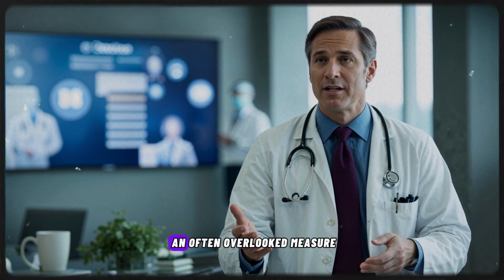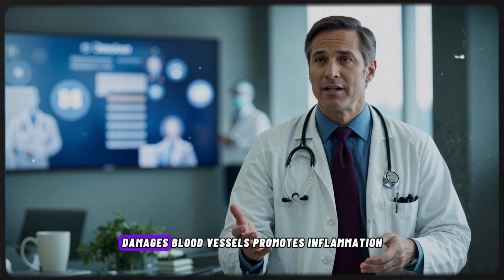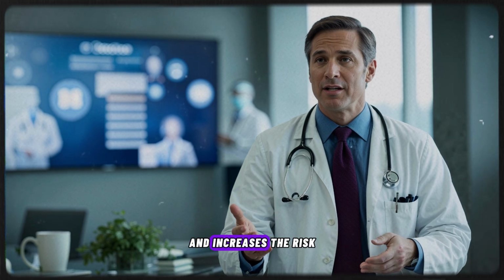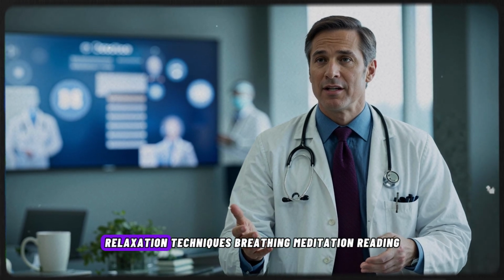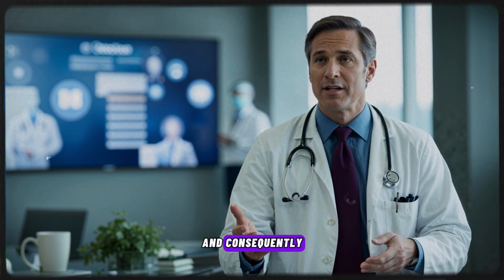Stress management is also an often overlooked measure, but one that has a direct impact on the circulatory system. Constant emotional tension causes the body to release hormones such as cortisol and adrenaline, which cause vasoconstriction, increase blood pressure, and accelerate the heart rate. In the long term, this state of continuous alertness damages blood vessels, promotes inflammation, and increases the risk of heart disease. Relaxation techniques, deep breathing, meditation, reading, contact with nature, manual activities, and socializing are effective strategies for keeping the mind in balance and consequently relieving the burden on the circulatory system.